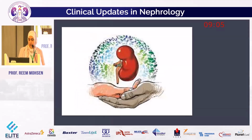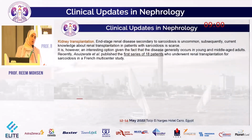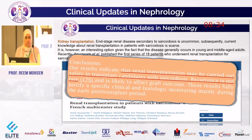Can we consider renal transplantation? Actually, what brought the idea of renal transplantation to the surface is the age of the patients. Most of these patients present at a young and middle age, so dialysis or so will not be the best choice for them to continue their life with. It's not very common, actually, but I found one paper, also cited in several places, from a French center that transplanted 18 patients with sarcoidosis. And they concluded that renal transplantation may be carried out safely, but unfortunately, recurrence happened in 17% of these patients.